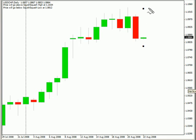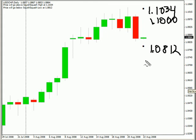I'm looking for this next session to be between 110.34 and 108.12. And I'm looking for some resistance, if it pushes higher, to come into the market at 1.1, and then looking for some support to come in the market at a little bit lower than this at 1.0800.